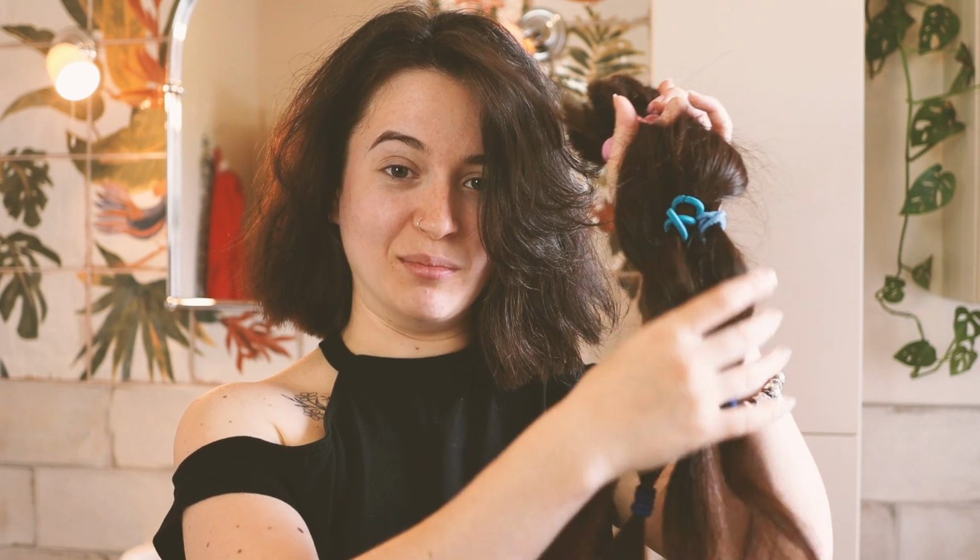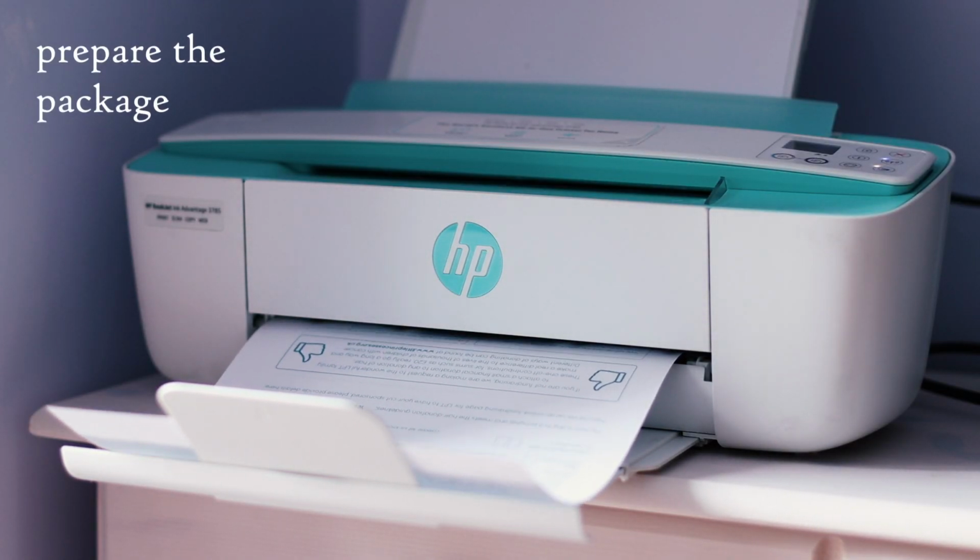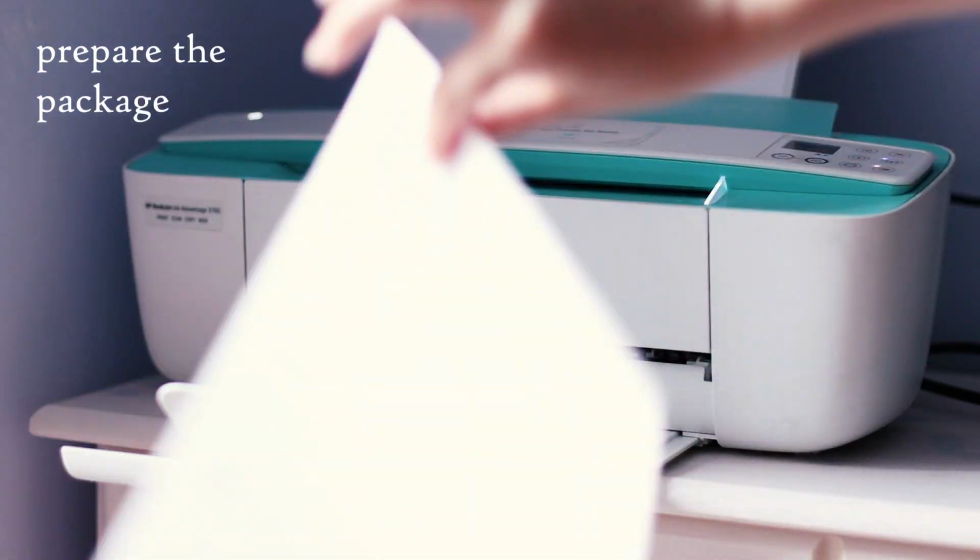Okay, so my head feels a lot lighter because it no longer has these boys on it. I'll try and protect them until the next step, which you will be experiencing much more promptly than I. Once your hair is no longer attached to your head, you just have to prep the little package for delivery.